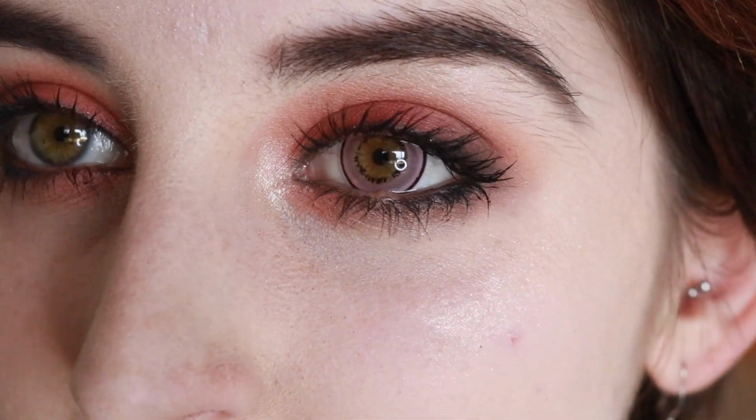Wow, that was really easy to get in. Oh, that is so cool. Okay, so I've got this in my one eye. I love circle lenses. This makes me so happy. So it's got the effect which makes your eyes look nice and big. I really like how you can see the inside color of my eye as well. That's so pretty. I love it.